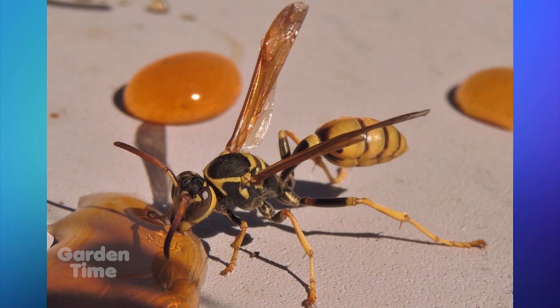So those are less aggressive. If you see those nests, they're going to be smaller, those small little nests that can often be in an eave or something like that under your house. Those are going to be less aggressive and you wouldn't need to worry about them as much.